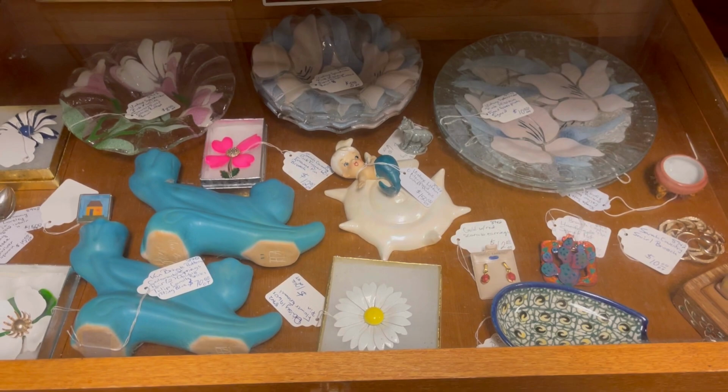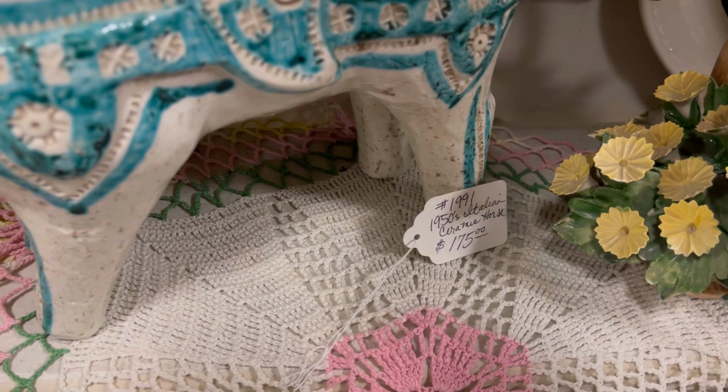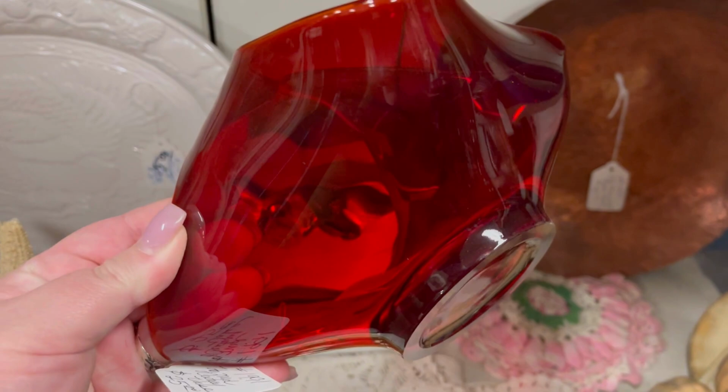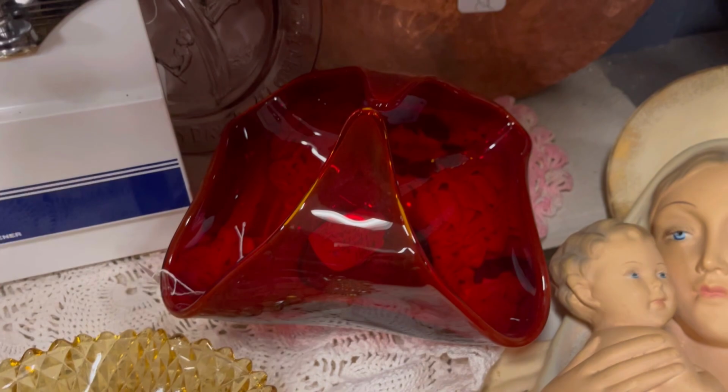All right, so check this out. This is an Italian pottery horse, and it is $175, and it is from the 1950s. It is Italian, and it is absolutely gorgeous. Such a pretty little piece of Viking glass. Looks like it's red. Might be Ellie Smith. I'm not sure on that one, but man, that is gorgeous. $25. Definitely too high for resale, but such a pretty piece.